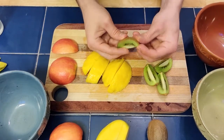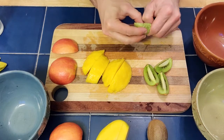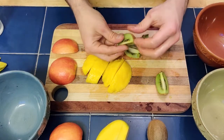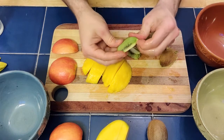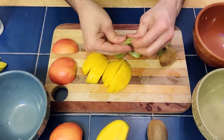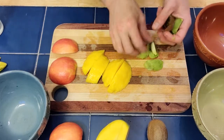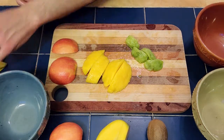Let's do the same thing with our kiwis. We're just going to use our fingers and peel the skin right off, just like this. See how easy that comes off? So let's go ahead and do our kiwi now too. If you're adding bananas or oranges, of course you know how to peel those yourself already, but these are some fruits that you might not have used before, so this is how you get them ready to chop. Gonna put this with my pile of fruit scraps and save it for later.